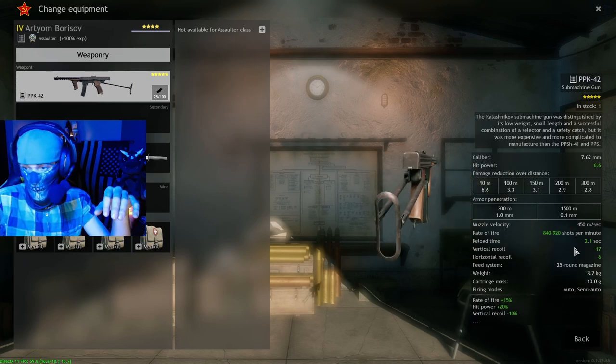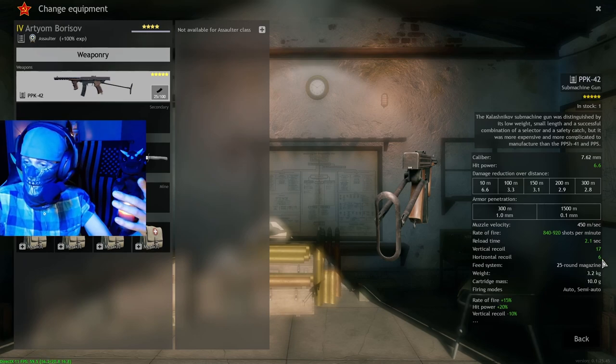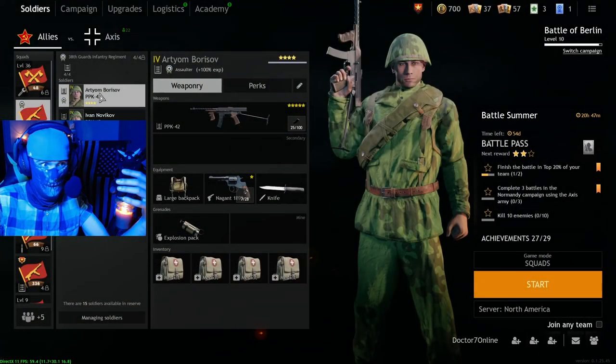It doesn't have a lot of recoil. 17 isn't a whole hell of a lot, but there's another thing that I consider re-rolling is, let's go back to this.